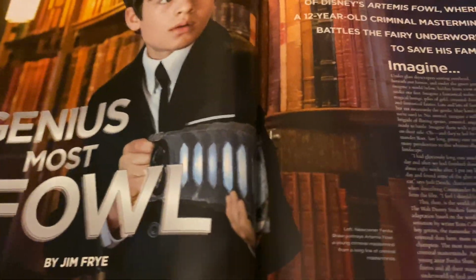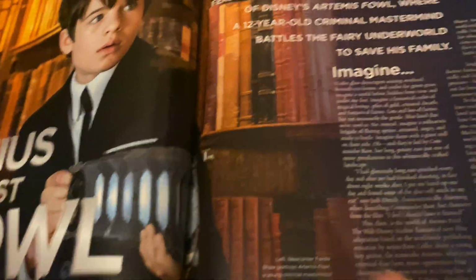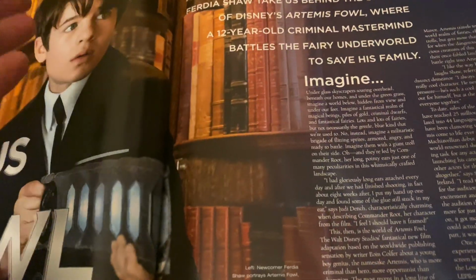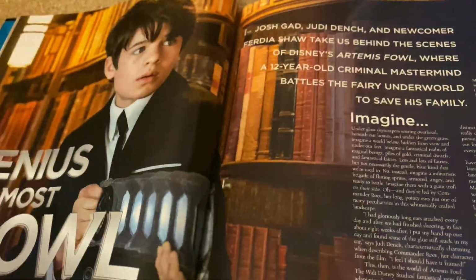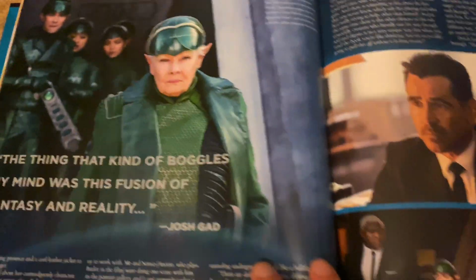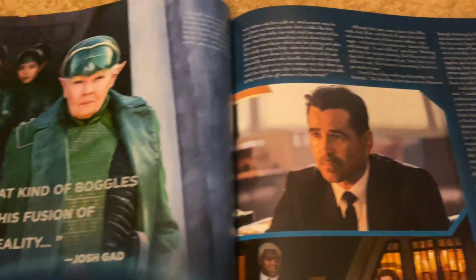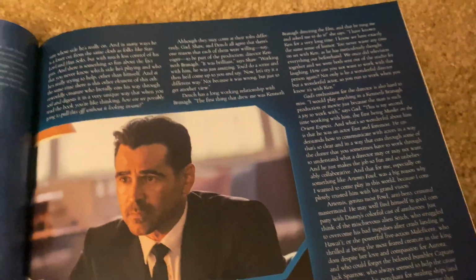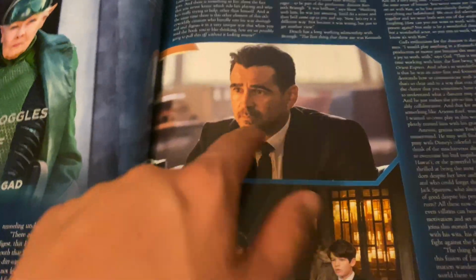Genius Most Foul. I know a lot of people aren't excited about this movie, but I think it's like a sequel to the books. I could be wrong. I'm gonna watch it. Yeah, I'm excited for it. I feel like he's in every freaking Disney live action movie.